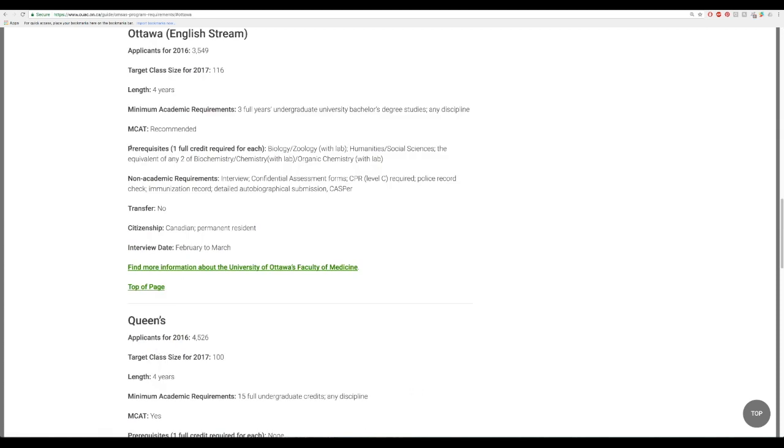Now, these courses can be filled in your curriculum if they're mandatory, or you can also fill them in as electives. So you can take courses that are in the arts and social sciences, or you can take science-based courses. It's really up to you and what your interests are.